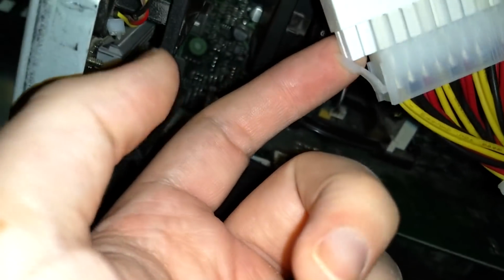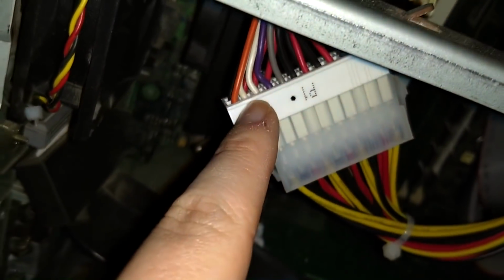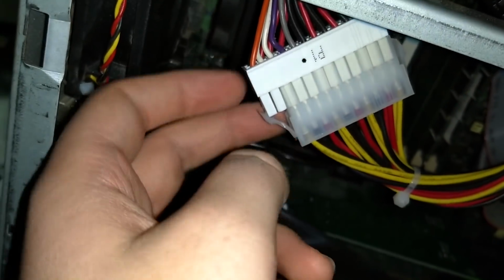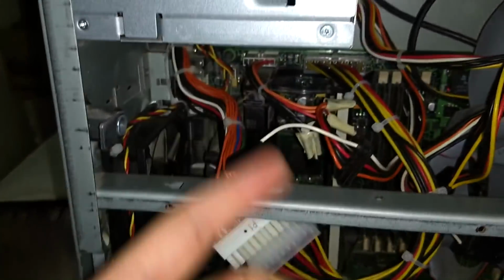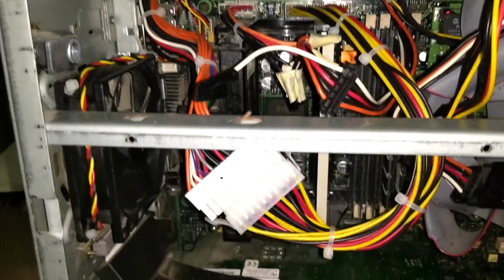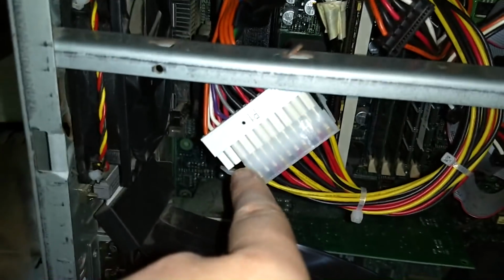So in the end, you get a 12-volt, a ground, a 5-volt, and then a white wire not connected, but everything else is connected as it should be, and so this power supply functions exactly as it should for this computer. So I just had to use this extension cable to get around that.